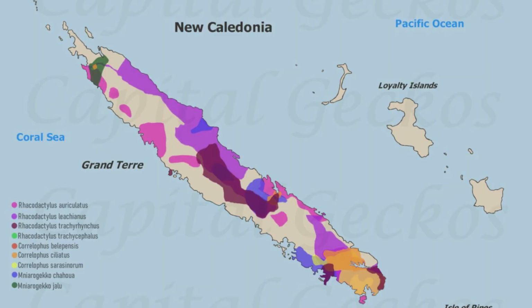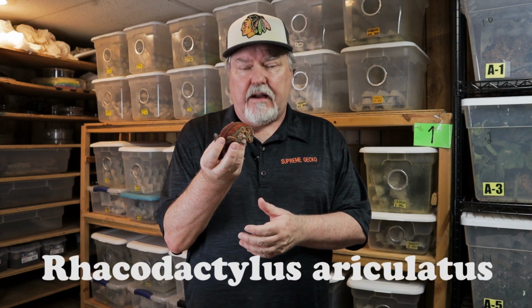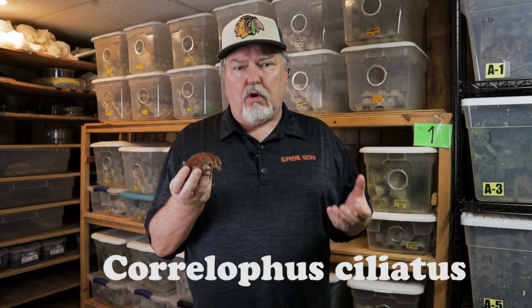Now, I mentioned that they come from the same place, New Caledonia, but they come from different areas on the island. As far as names go, gargoyle geckos are called Rhacodactylus auriculatus. Crested geckos are Correlophus ciliatus. Who remembers the old name, Rhacodactylus?